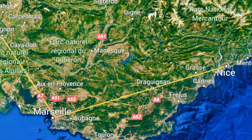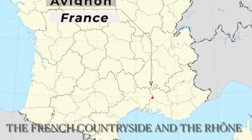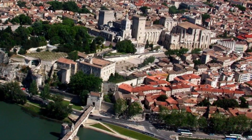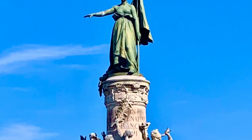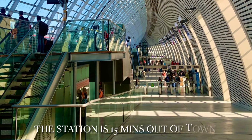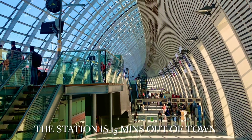Situated a train ride away from Nice and Marseille, Avignon sits between the French countryside and the Rhone River, encased in a wall that has kept it safe through the ages. We took the TGV high-speed train from Nice to Avignon. We highly recommend it. You'll see the whole coastline and it is glorious.